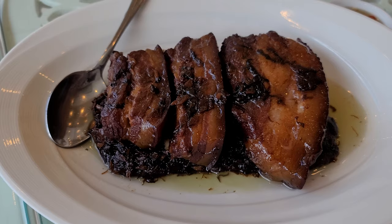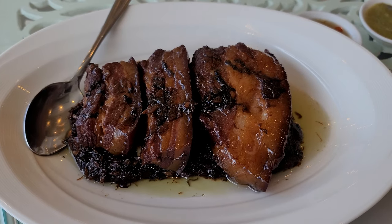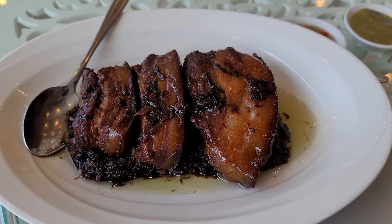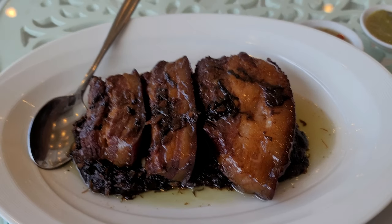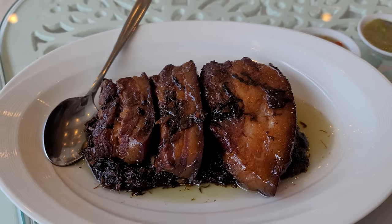First entree from our order with green vegetable. You look at this dish, it's very mouth-watering, very tasty, very delicious. This is the three-layer pork.